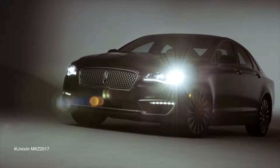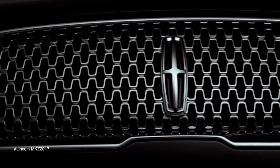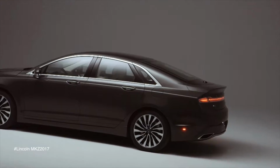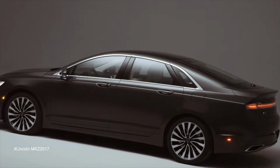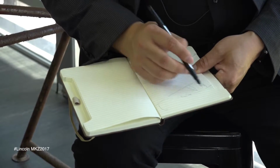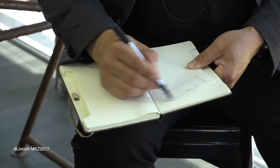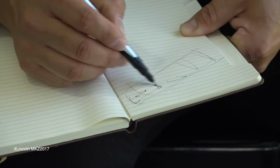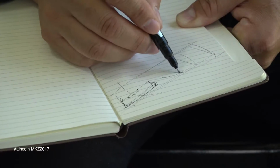On the Lincoln, the quiet luxury of design is explained in simple terms, in terms of lines. But that line has to have a lot of weight and depth behind it. If you were to design an MKZ, there's only one line that goes from front to back, and that's what we call a body bone line. Normally that line would be simple, a one-crease design. But on an MKZ, that's actually not the case.